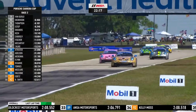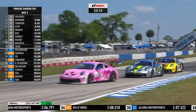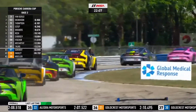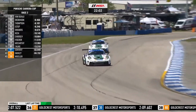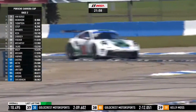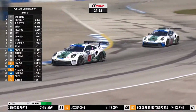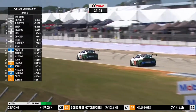At the front of the field, it's now just half a second between the teammates Van Berlo and Dickinson. Then 6 seconds back to Thompson. 2 seconds from that to Estep. Another second or so to Dimakos, holding down a very good 5th position. Lee Keane down in 6th now, 10 seconds off the lead and 8/10 ahead of Chosky, and then Fisher's another second or so behind in 8th. TJ wanting to go a little better than he did in the first race. Top 10 made up by McCarthy and Tolke.